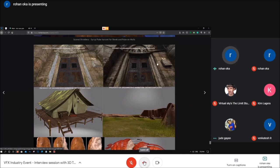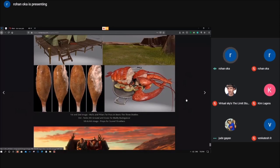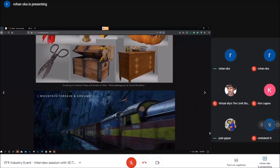This one is again from another Puss in Boots show. And yeah, these are some few more props. This one is from Puss in Boots. I did environments for this. So these are some of the things that I have worked on in studios.